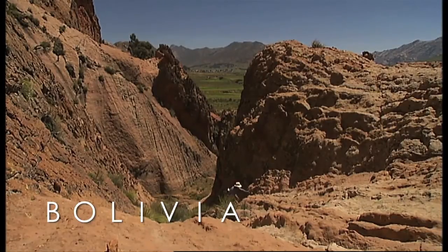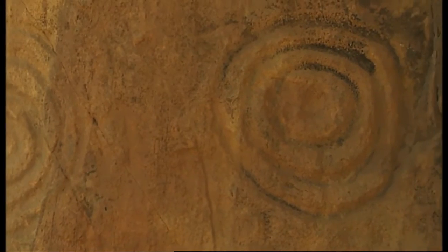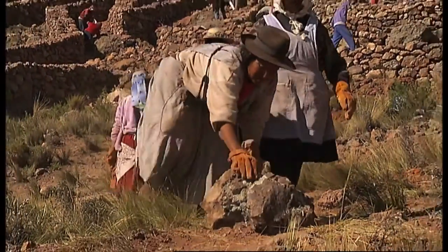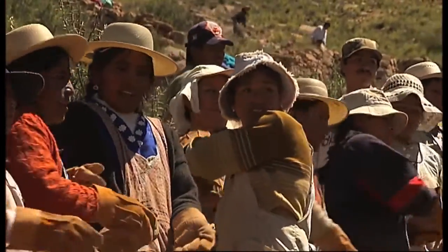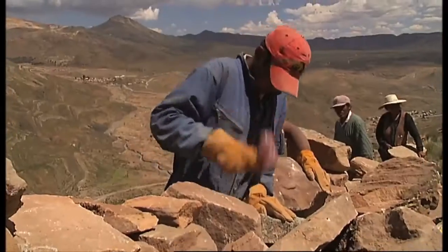The symbols that we work with come from the ideas of the local community that the elders know about and cherish, and that's what they want you to understand because that's their heritage. This is a fantastic site. It's a wonderful, clear atmosphere. We're up at high altitude, 4,200 metres. We have a fantastic assortment of materials to work with here. The rocks are beautiful, great colours, great shapes.